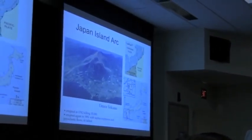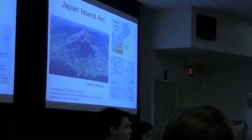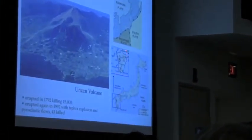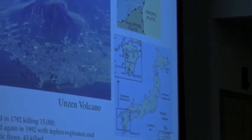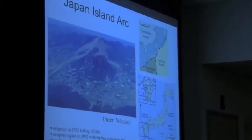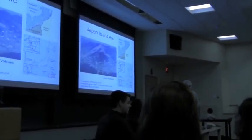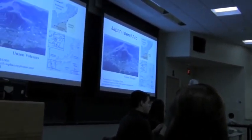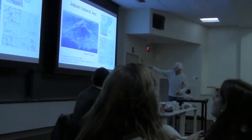Let's go to Japan. Here is Unzen, so Japan, arc. Let's go to this portion right here, there it is. And Unzen is right there. Very dangerous volcano. Last time it erupted in a big way, you don't have to know these numbers, just get the idea. It was in 1792, killed 15,000 people, just about everybody there. Small eruption in 92. But now, look at all of this.